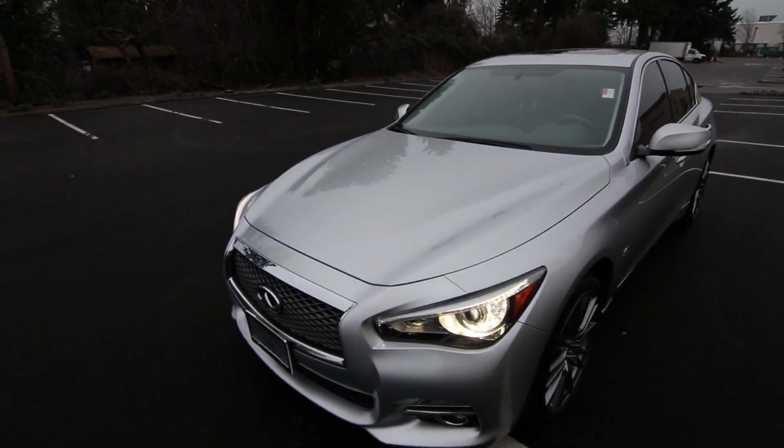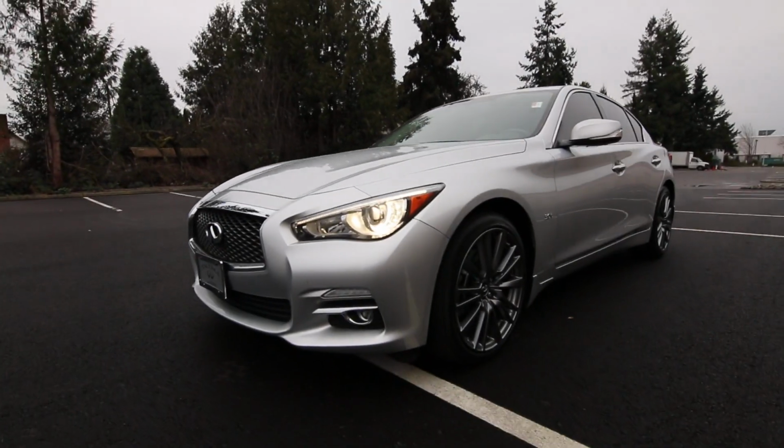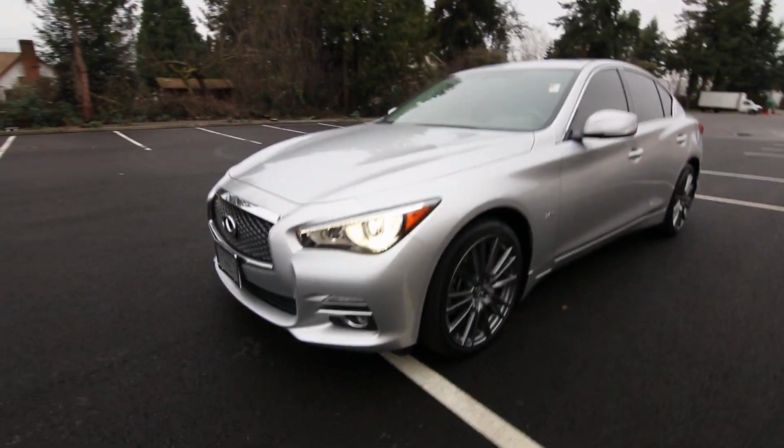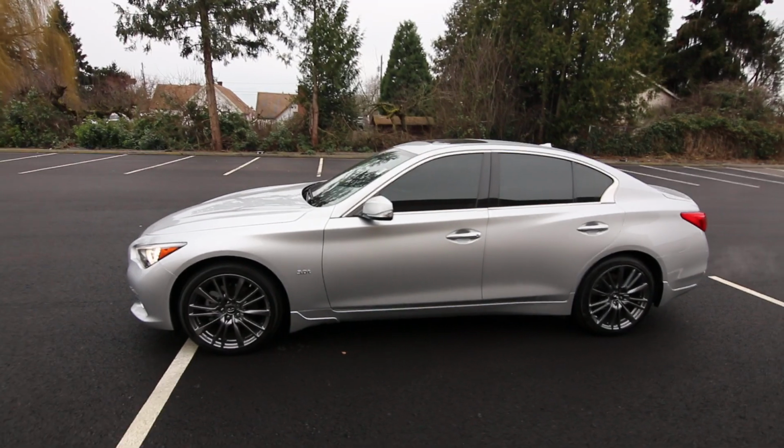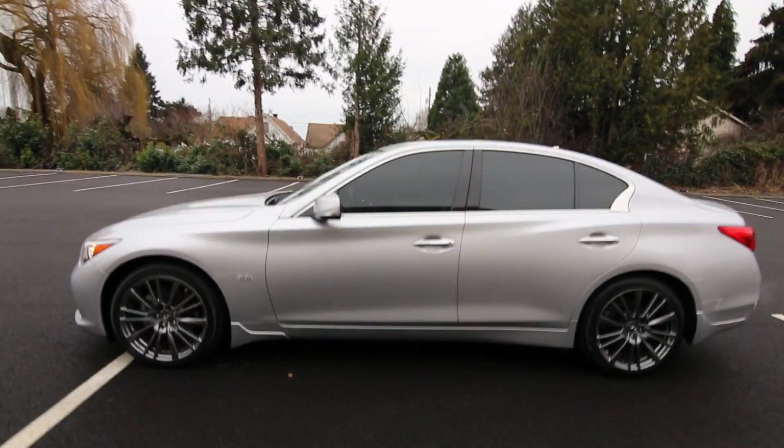This Q50 is also backed by a 5-day 100% money back guarantee. You want to make sure that you're happy with the vehicle you purchase from us, be it new or pre-owned. That's why we have that 5-day money back guarantee. No gimmicks, no restocking fees. It is 100% money back.